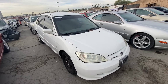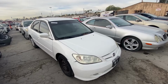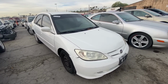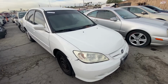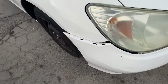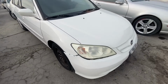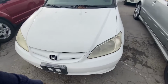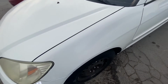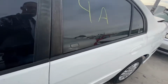Next up, guys, we got a 2004 Honda Civic here, 118,000 miles on the dash. It does hold a salvage title. From a first glance, this bumper is hanging. You're gonna need some new hubcaps, of course. If we take a swing around this way, it's just this ditch that makes it look super low, but it's definitely gonna need some hubcaps. Does have pretty low mileage.